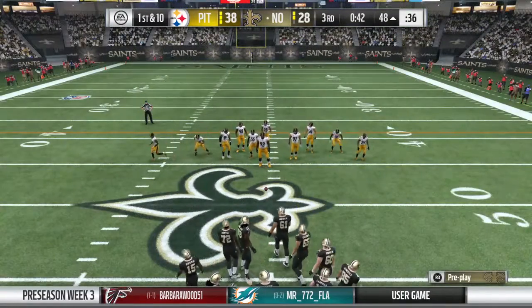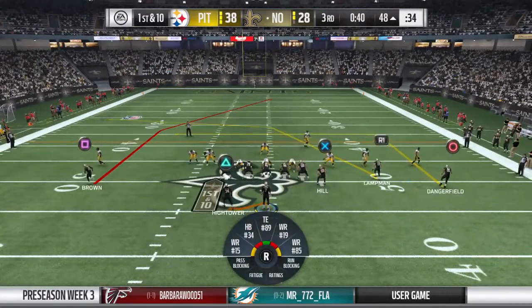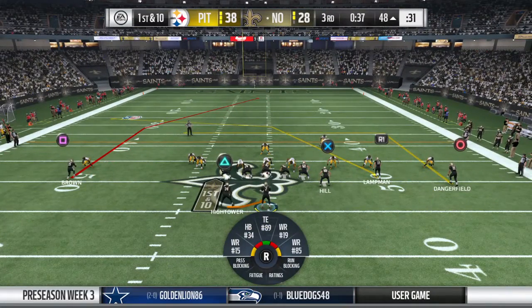You never want to get your hands up in the face mask area because your fingers can get tangled up there, and that can hurt you as a player.